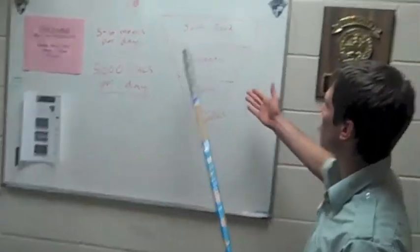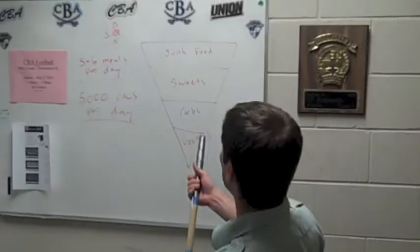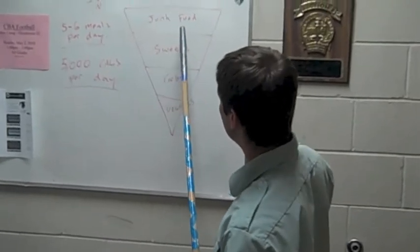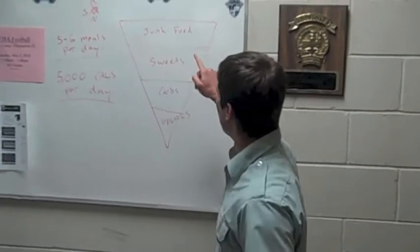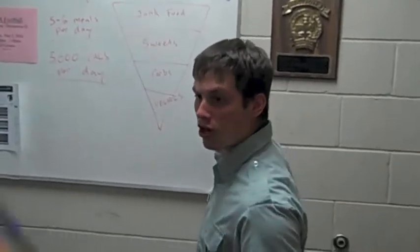People say, oh, junk food, I can't eat McDonald's, that's bad for my heart. Well, guess what? We have so many vitamins and everything in this pill that we can eat all the junk food we want and it will not have any effect on hurting our hearts or anything.